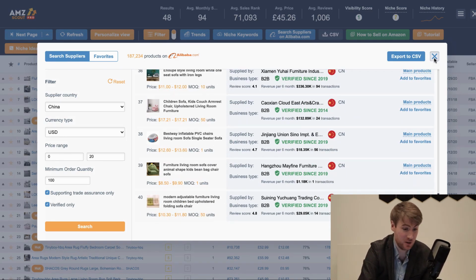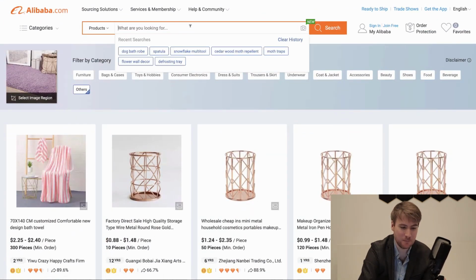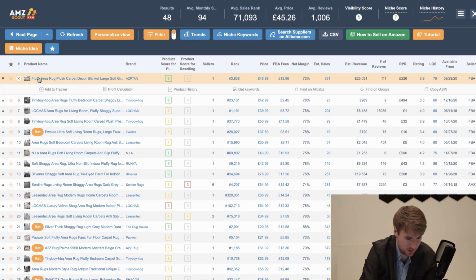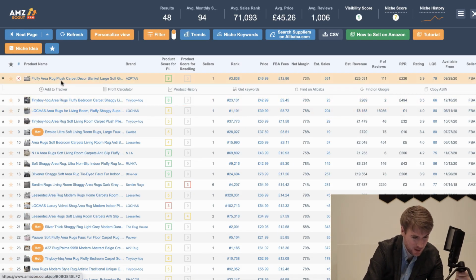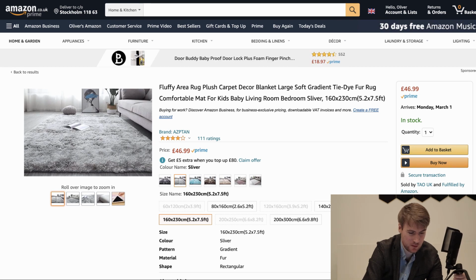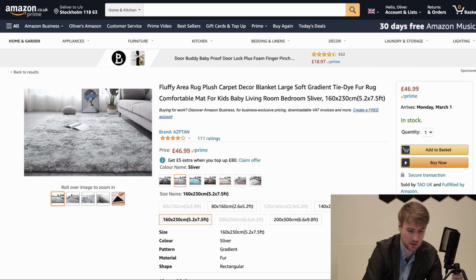Another option you have is just to go to Alibaba, and you can just type in the name of the product. So let's have a look. You can actually click on one of the products you're looking at and click find on Alibaba. That's another option you have. And here we go. It's just brought up pretty much products that are kind of similar to this one here. They're almost exactly the same, actually.